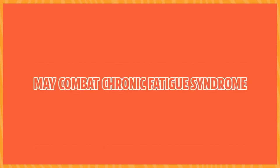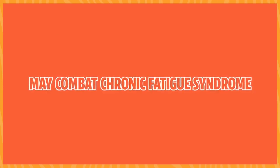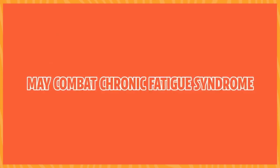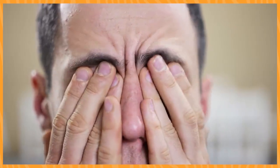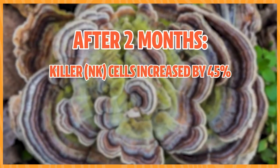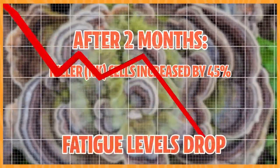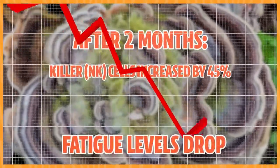A study from the Journal of Integrative Medicine examined whether turkey tail mushroom could provide relief from chronic fatigue syndrome. In the study, 36 people with this condition took an extract from a turkey tail strain for a period of 2 months. At the end of the study, levels of natural killer cells increased by 45%, and participants also exhibited various levels of T cell activation and suppression. This study suggests that turkey tail might be able to help with chronic fatigue syndrome.